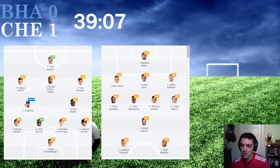Ball bouncing around between the two teams here in the air. It is eventually settled by March on the far touchline. He will look back towards Dunk, who finds Bissouma inside. Bissouma shifts it over to Ben White. He looks wide for Lamptey, who's under some quick pressure here from Mount. Is able to find Alzate in midfield, but Alzate forced back to White. Good pressure from Chelsea here. Closing down all of the passes very quickly.